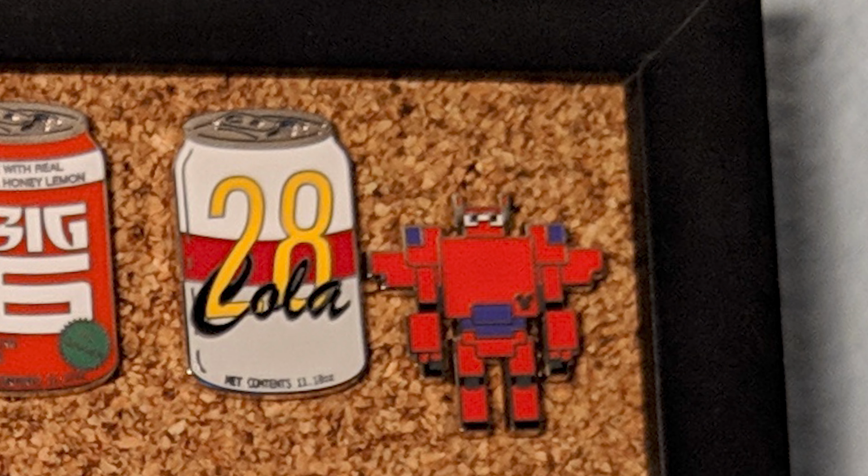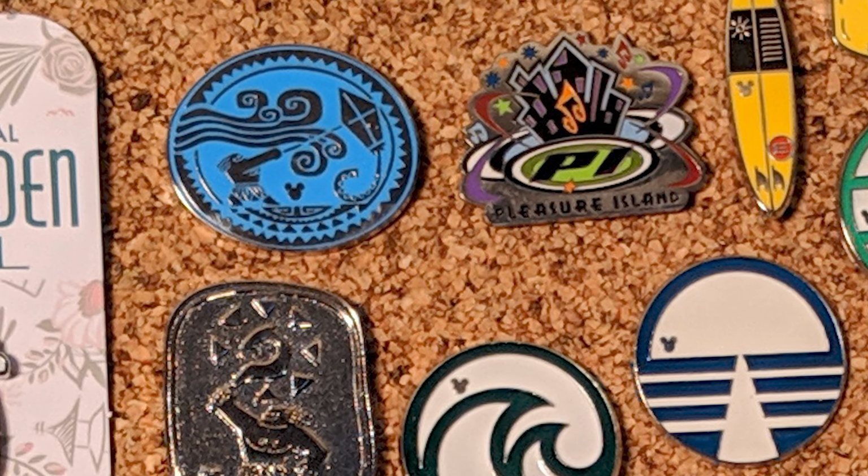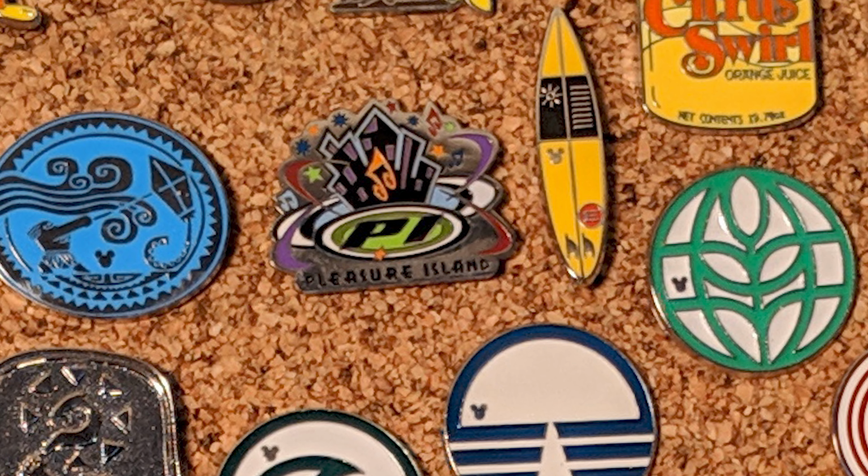Dropping down a little bit over, these are the 2 Moana pins that you saw in the last pin video that I had traded for. And next to that is an original Pleasure Island pin that I actually got back when I went to Pleasure Island a long time ago. I don't even know if it's a trading pin. It is. I got it there, but I would never trade it anyway. The Wally surfboard that you saw from last time.